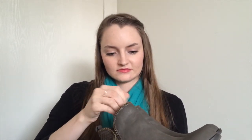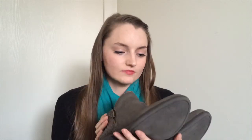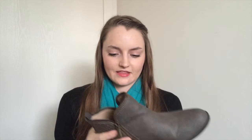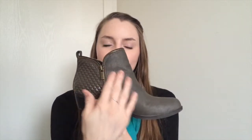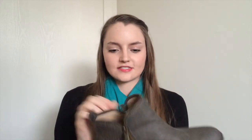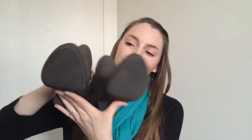There's a hair in it, which is weird. I've worn them to work, and they are pretty comfortable. I had to break them in a little bit, but they are comfortable, and I love them, and they're very stylish. I like this detail of the smooth faux leather look, and then this textured material, I don't know what you would call it. And then it has zippers on both sides, and I just think they look really snazzy, and I've gotten a lot of compliments. I just love that they were exactly what I was looking for, and now they're part of my wardrobe.